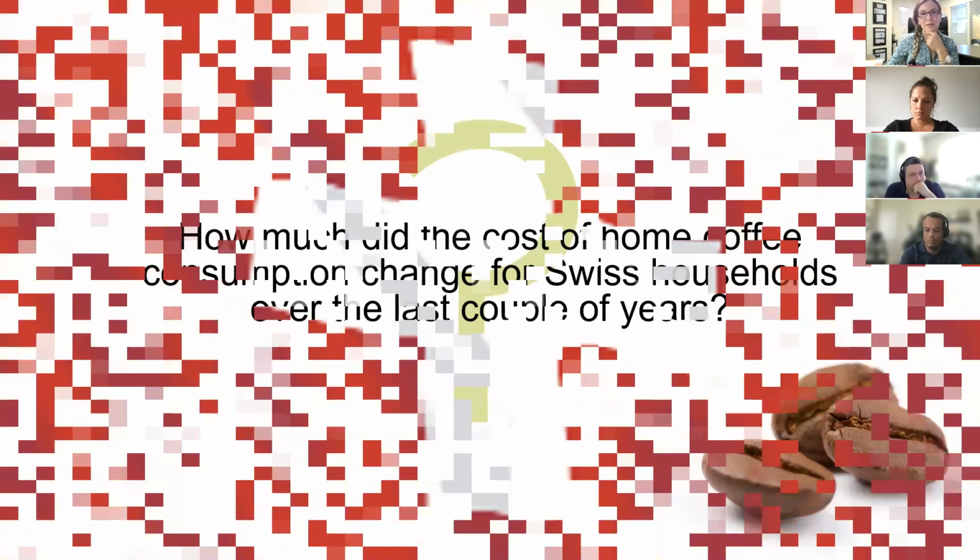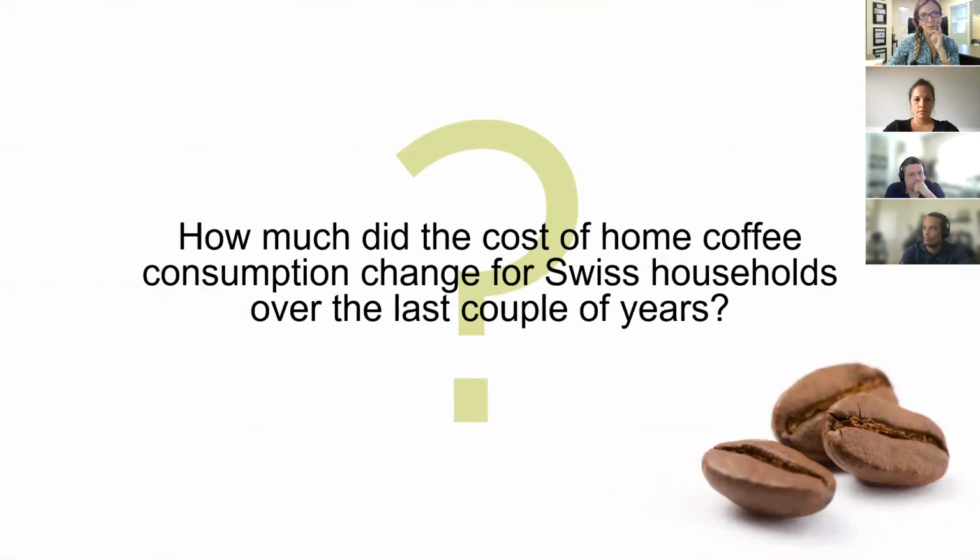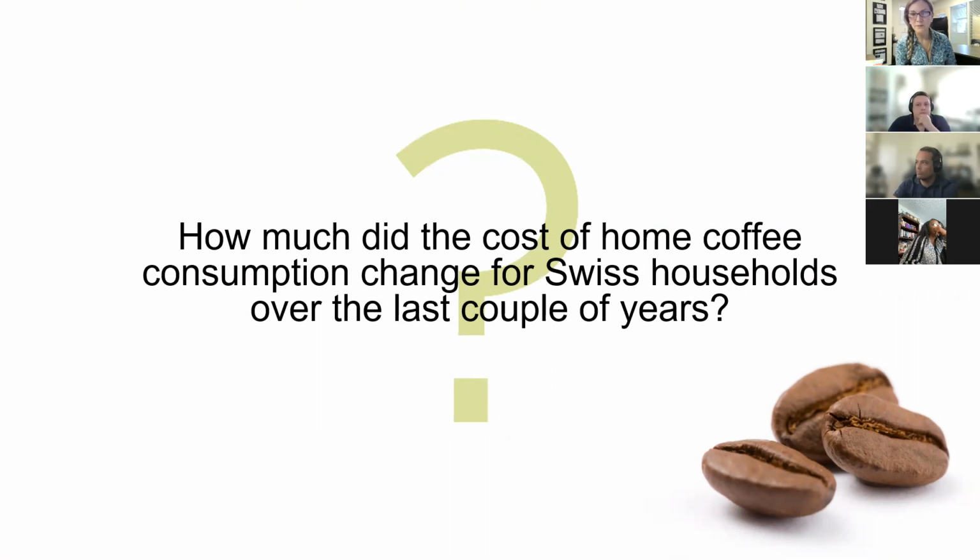So this is the Swiss flag. We're going to talk a little bit about Nespresso. How much did the cost of home coffee consumption change for Swiss households over the last couple of years? Let's talk about Nespresso. Remember, we were talking about how they were able to change the business model by putting these little machines in their houses and the little coffee pods. So when they did that in Switzerland, how much did the coffee consumption change? Give me a percentage, 20%, 30%, with the change. How much did it change in that industry in Switzerland?